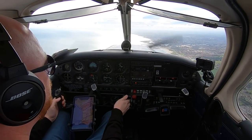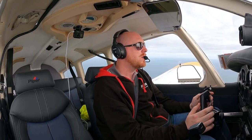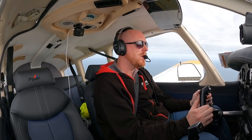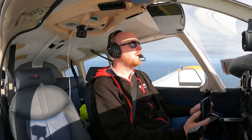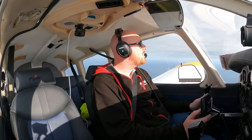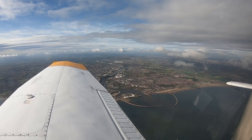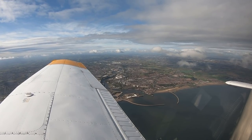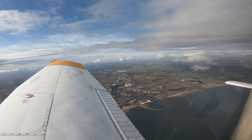Now we've got no level restriction, so we're going to set that power. Let's try and climb a little bit to get out of this bumpiness. Okay, so we're at 3,000 feet and it's still pretty clear, so let's head up to 4. I think if we get to 4, because there's a bit of cloud sitting around at 3 up there.